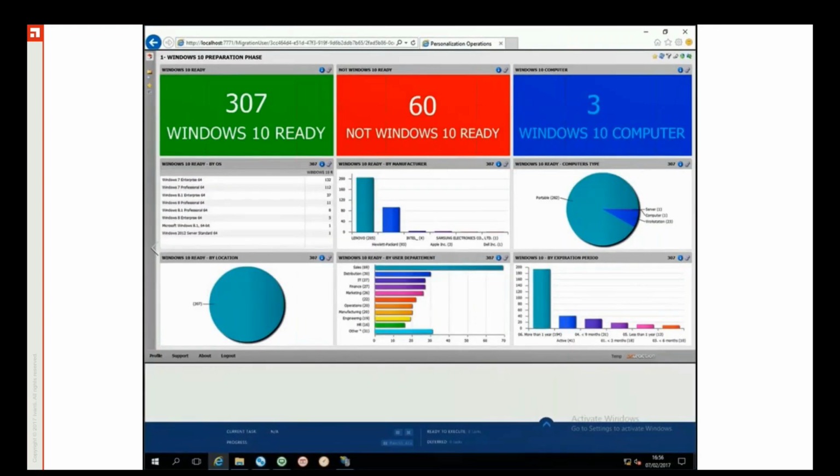And we can use these dashboard tools, which I showed you earlier, the extraction dashboard, to act as almost a ticker chart to say how many are ready for Windows 10, how many are not in scope, and how many are sort of on their way.